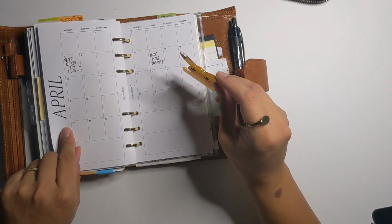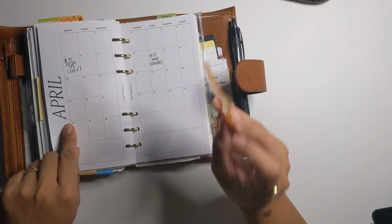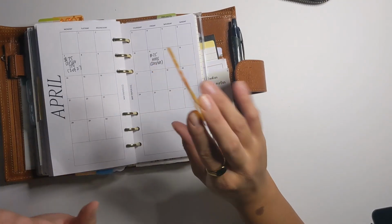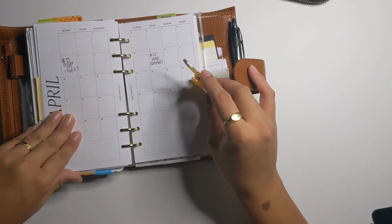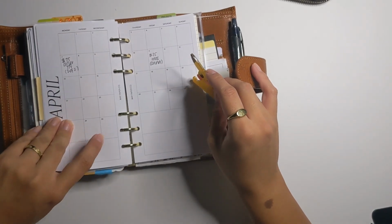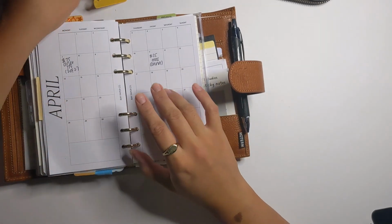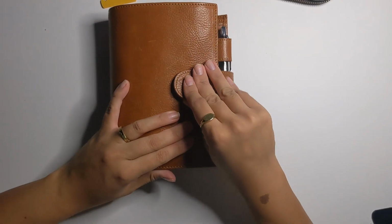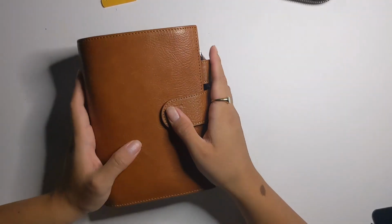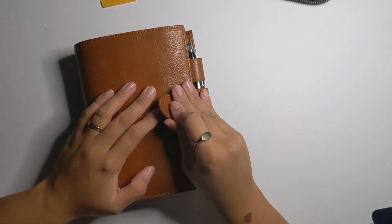I am anticipating one purchase, which is just plotter refills. But other than that, I don't plan. I'm really trying to not spend anything else. But you know, end of quarter 2 is going to be hard because I get that mid-year itch to want to jump into something else. But anyway, yeah, I thought that would be a fun video to show you all the purchases and everything that I bought for quarter 1.